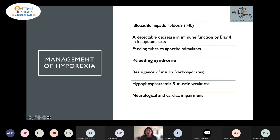Okay, when you start feeding a very chronically malnourished cat or a chronically ill cat, say a cat that has run away and the owner has found them after 10 days and brought him back, there is something that can occur, even when you start putting in a feeding tube and feeding a cat. It is called refeeding syndrome. This happens because there's a resurgence of insulin because of excess carbohydrates being fed. It leads to electrolyte abnormalities and some metabolic derangements.